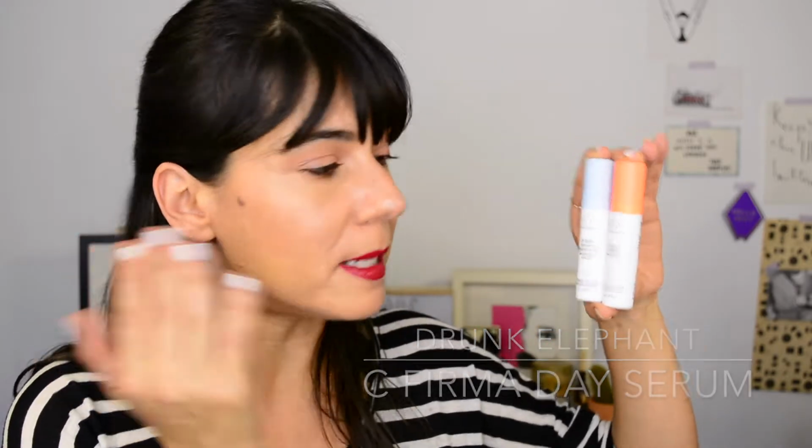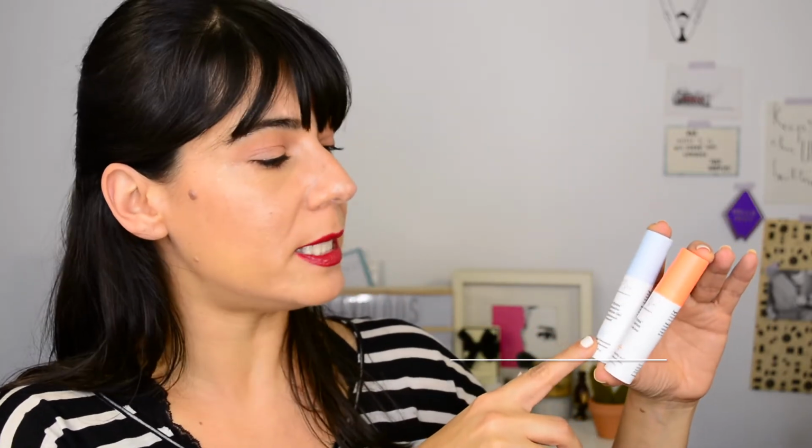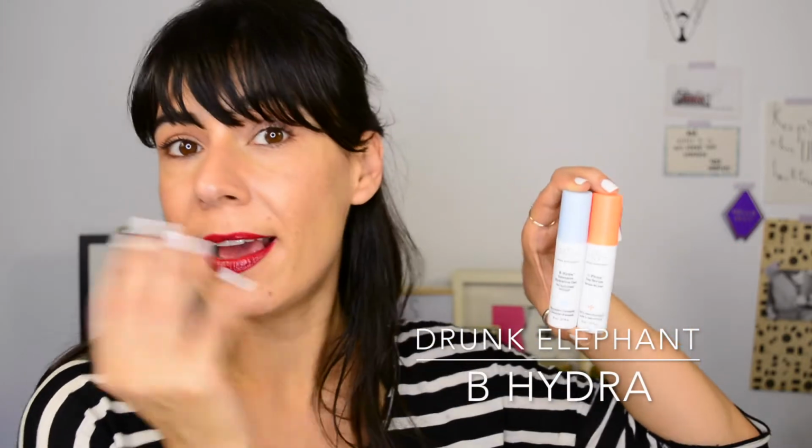After that, for the morning, I have these two. Drunk Elephant will soon be available at Space NK, I think, so I'm hoping we can all in Europe get a hold of Drunk Elephant through Space NK in the fall, I think. These were brought to me. I asked my friend to bring me these, and these are the C Firma Day Serum, Vitamin C, must have, and the Be Hydra Intensive Hydration Gel. Again, moisture without the heaviness. All about that, and that's what I use in the morning.